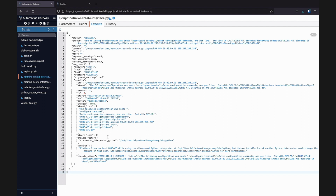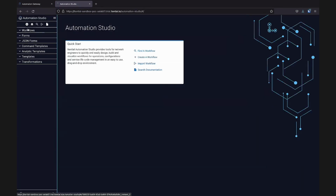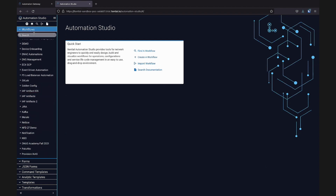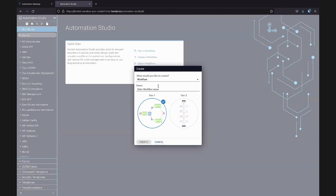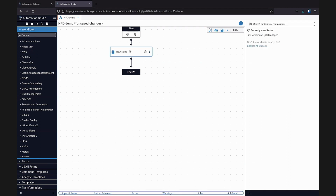So how does this materialize, though, into an overall workflow around network automation? It does it like this. I'm going to briefly show you Automation Platform. We're going to get into it in subsequent sections, but I want to go into Automation Studio and really show you how it all comes together. So from Automation Studio, I can actually build workflows. In fact, what I'm going to go ahead and do here is create a new workflow, and I'm going to give it a name. We'll call it NFD demo. And I can create this workflow. And what you'll notice here is that I want to add a new node to my workflow.